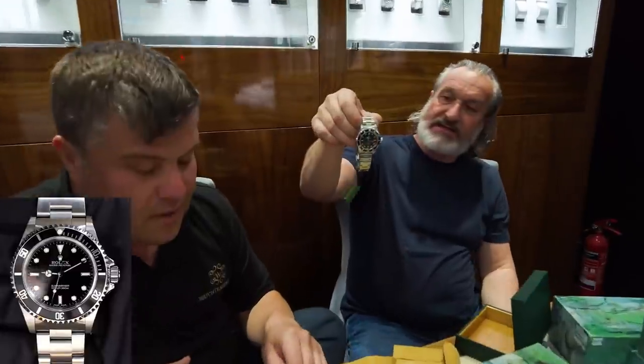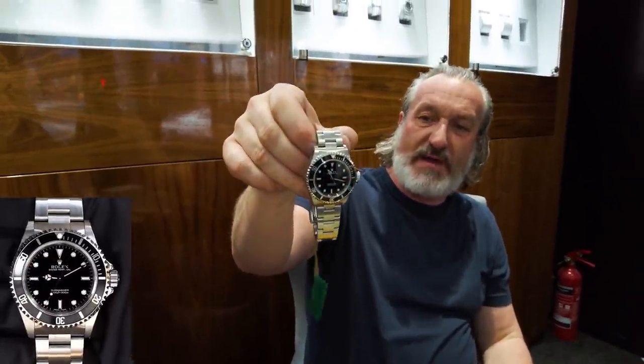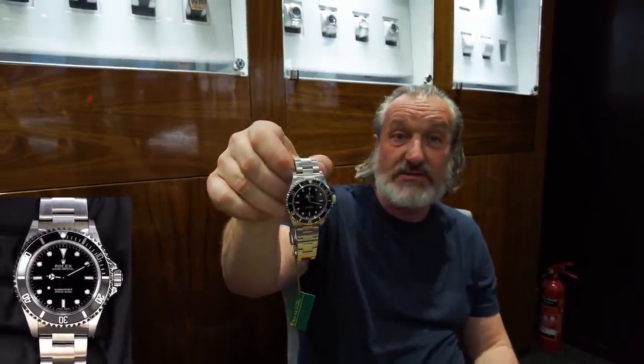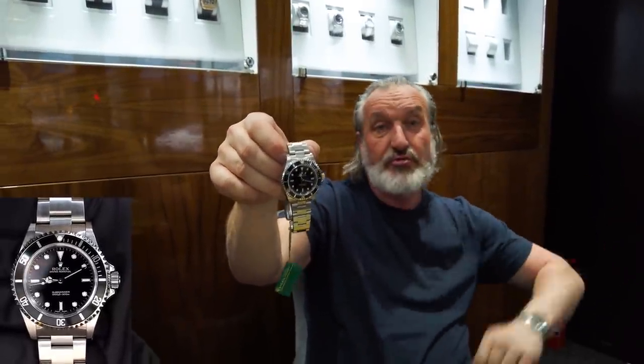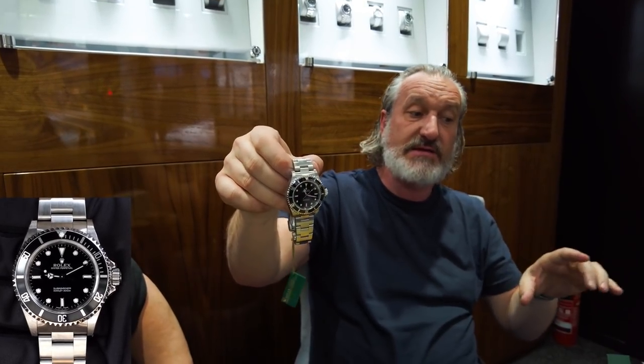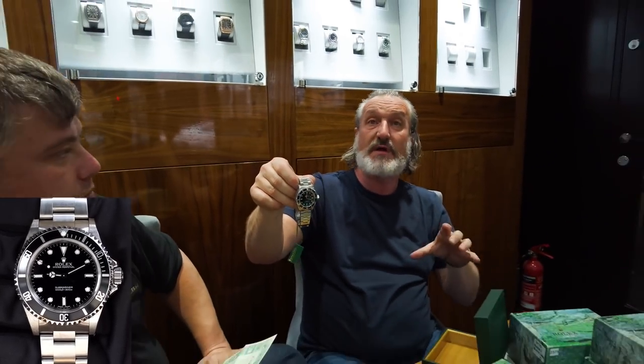That's a good one. Like I say, it's the luck of the draw that I've picked this one up. This is a Sub non-date. There's the identical Sub date. Sea Dweller. It just goes on. Fully stickered. It is quite nice to see that some of the watches have been worn.